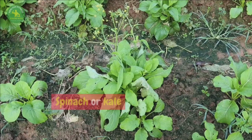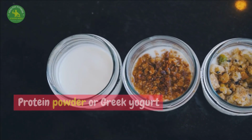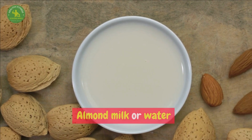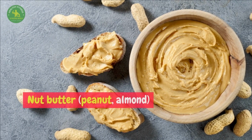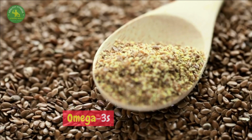Recipe. Spinach or kale. Banana. Protein powder or Greek yogurt. Almond milk or water. Nut butter, peanut, almond. Optional, flax seeds for added omega-3s.